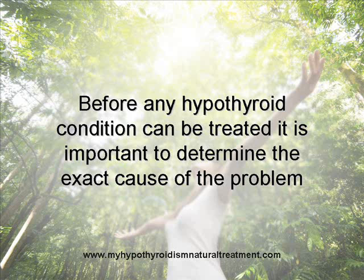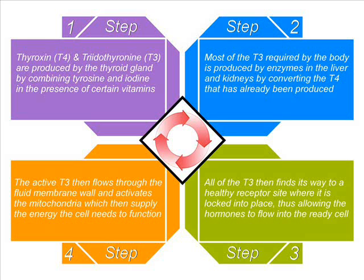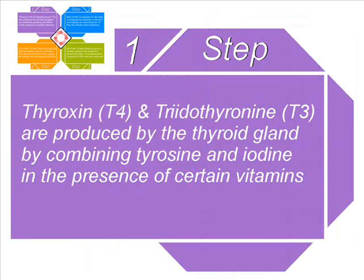Before any thyroid condition can be treated, it is important to determine the exact cause of the problem. In order to do this, let us briefly look at the four-stage process of thyroid hormone production. Step 1. Using the raw materials iodine, the amino acid tyrosine and certain vitamins, the thyroid gland produces the hormone thyroxine, commonly known as T4, and a small amount of triiodothyronine, the active hormone known as T3.